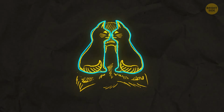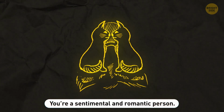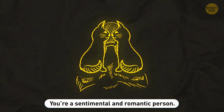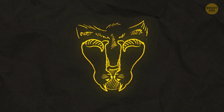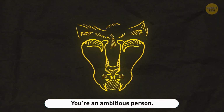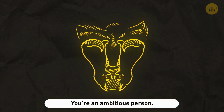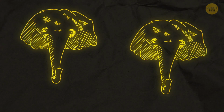If you see 2 cats in love in this one, you're a sentimental and romantic person who always sees the good in others. You make new friends easily. If you see the upside-down wild cat, you're an ambitious person and a natural leader. You have the energy and drive that makes others listen to you and trust in you. What catches your eye here?